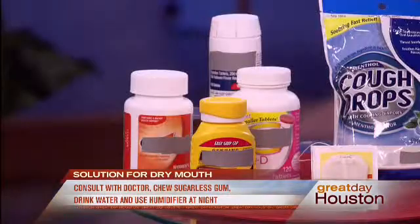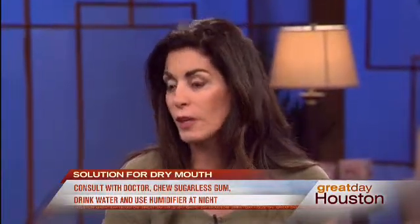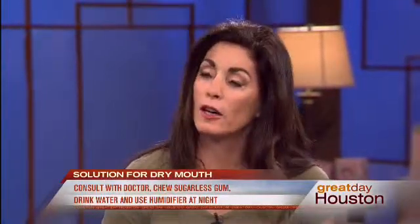The solution would be to either have your dentist prescribe you Biotene, which is an over-the-counter saliva product, or just sip on water throughout the day, chew sugarless gum. Remedies like that will help a lot, because dry mouth can really cause the accumulation of plaque and bacteria in your mouth. And the problem is it can cause more problems with gum disease and cavities. Tooth decay, yeah. All right.